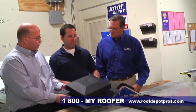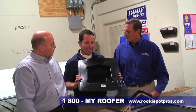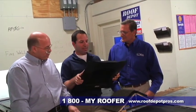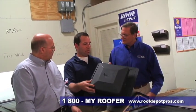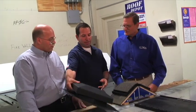All this is, basically, in your roof, is a 12-inch by 12-inch hole. It's a hole in the roof. That's exactly all it is. And the hot air escapes through convection, just like your oven. Unfortunately, it doesn't promote air movement at all.